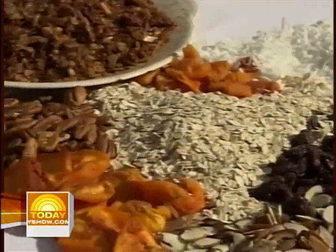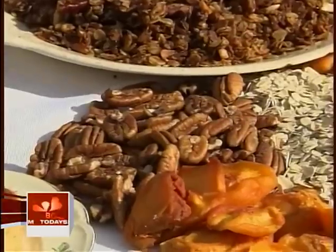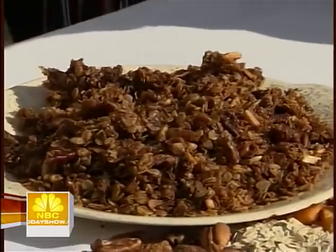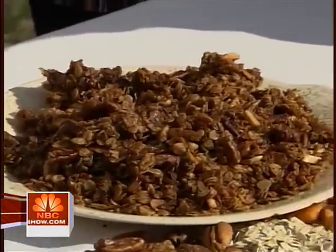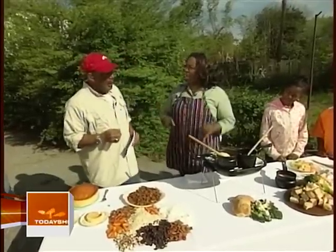Do you say pecan or pecan? I'm saying pecans today. Okay. You're saying pecan. And of course, we're going to have some maple syrup, a little molasses. That's the southern thing. Toast it up, let it cool, and boom. That's very good. Put it in your bag and bring it with you.